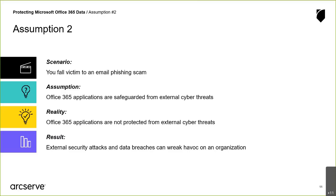And you'd be surprised how many people fall for phishing attacks, even in light of all the different solutions that are in place specifically for preventing those types of issues. But as we know, cyber criminals are always advancing their approaches and ways of which they're trying to get people to provide that type of confidential information. And so there again, this is another thing that there's an assumption around Office 365 that you're safeguarded against external cyber threats. And again, that's not the case.